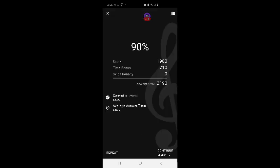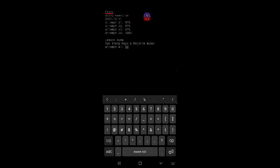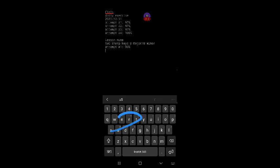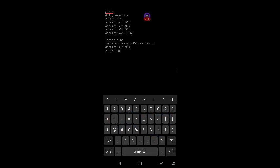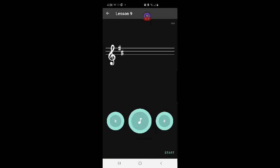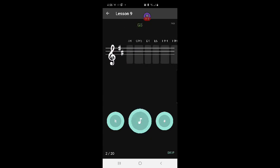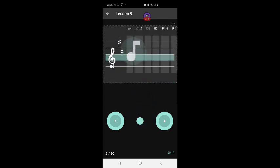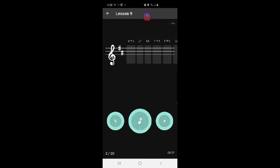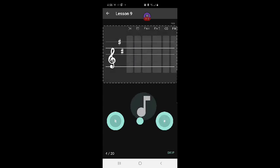Okay, we got 90%, 18 out of 20, 90%. Attempt number 2. Let's try it. See how we do. Repeat. Start. G5. G4. C sharp 5. D4.